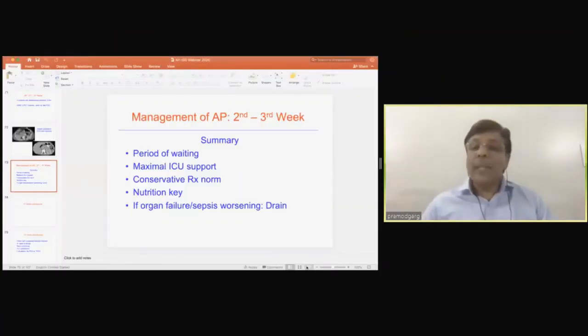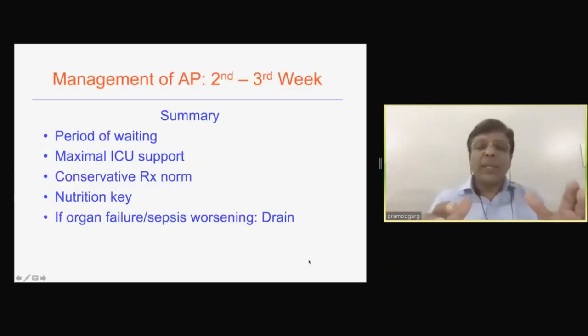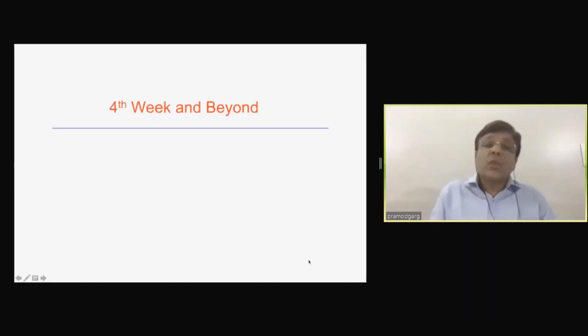Now, most of the patients, like I showed you, may improve if they are not very sick. Their organ failure has improved. If there is infected necrosis, you treat with antibiotics and, if required, percutaneous drainage. But antibiotics must be given for at least 2 to 3 weeks. Sometimes we have to give them for 4 weeks. It depends on how much infection there is and how the patient is responding. But there are patients who will not improve, who will continue to have problems.